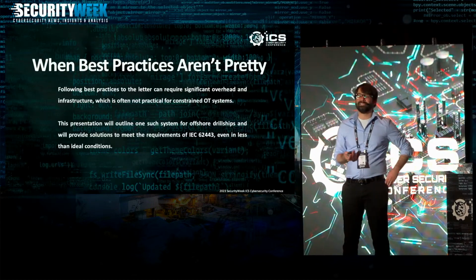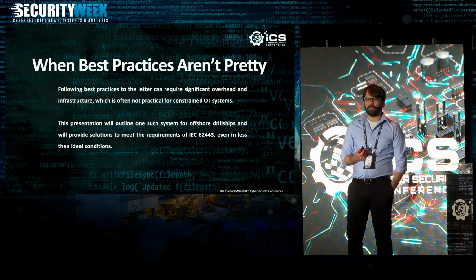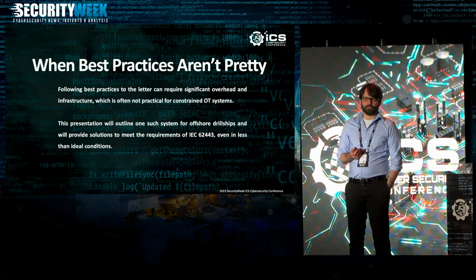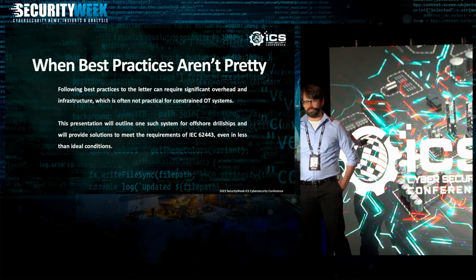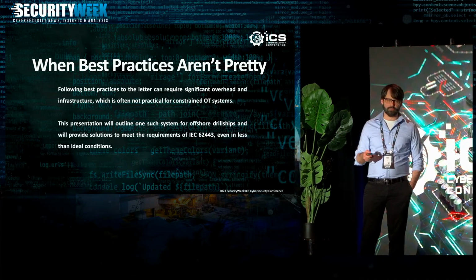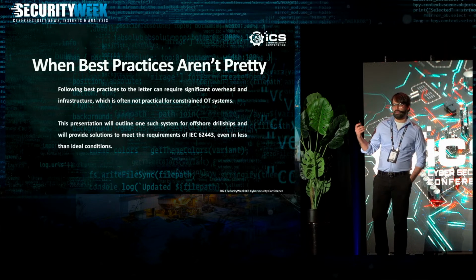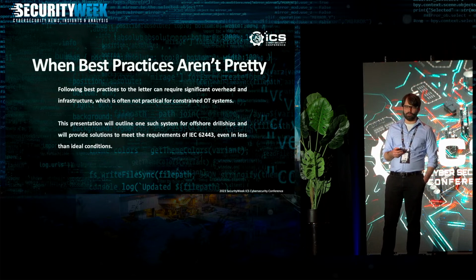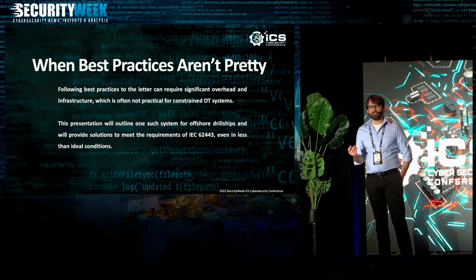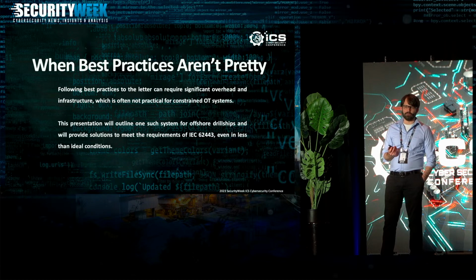So what that actually means is that following best practices for cybersecurity to the letter can require a lot of infrastructure, right? Like you've seen a lot of presentations this week, with people showing Purdue models that have an antivirus server and a patch server and a jump box and this and that and the other thing. And you talk about micro-segmentation and zero trust. And a lot of this stuff gets to a point where it requires a lot of infrastructure. Right, and so when you're in a very constrained system, sometimes implementing all of this stuff just isn't practical.